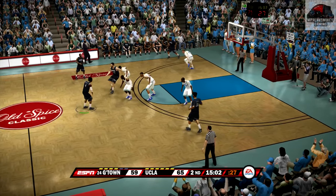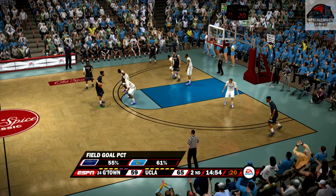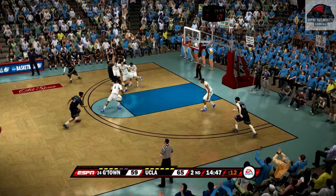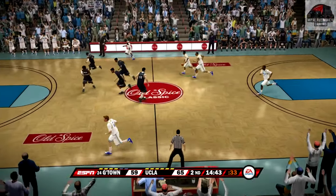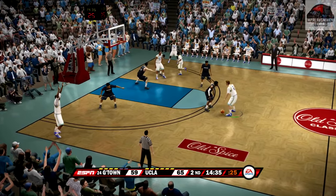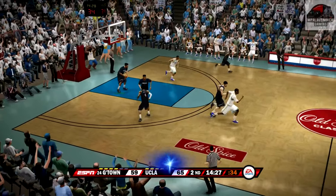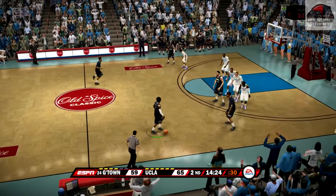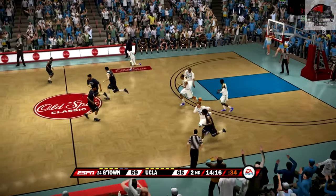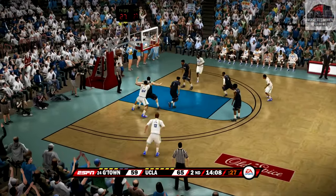Moving it around the perimeter. The Hoyas have a player spotting up on the three. Up and inside. Now the turnaround jumper. Missed the jumper. He bombs from outside. The missed shot. The shooting guard gets the ball. Look at that spacing. He shoots from right of the circle. Scores it.